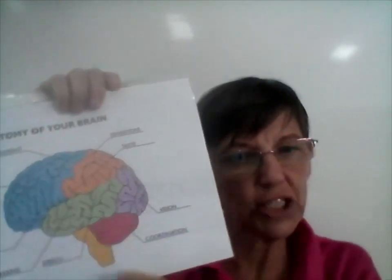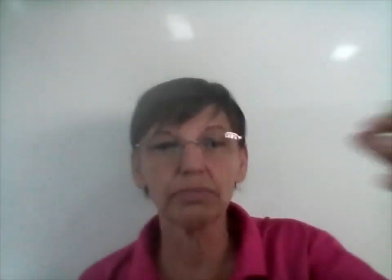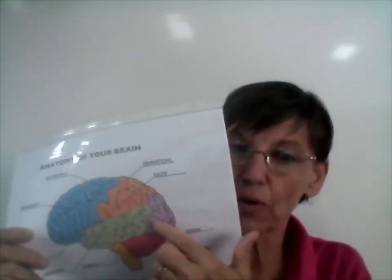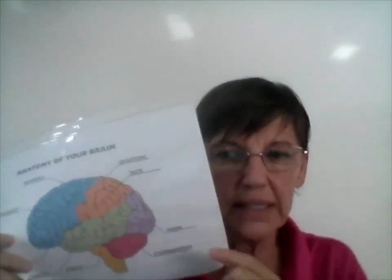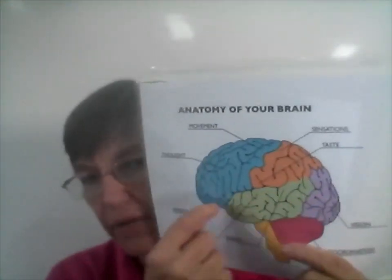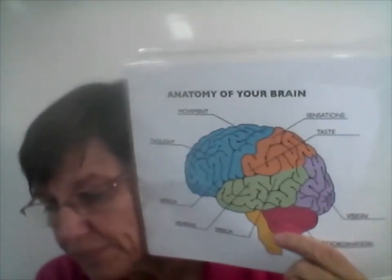Now this part down here, that's your coordination. What you can do. Can you move? How do you move? Some people can't move their arms or legs. They can't walk very well. Little babies don't walk very well, right? Because this part isn't very well developed. This part with little children isn't very well developed either, so they don't see as well as they need to see.